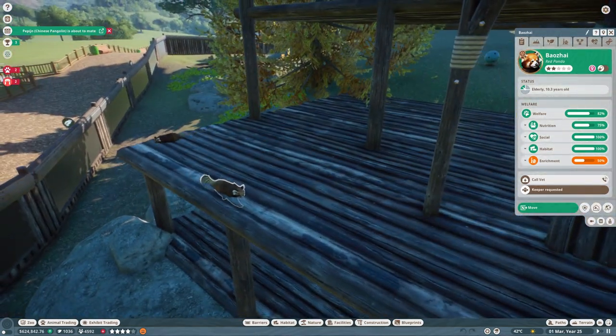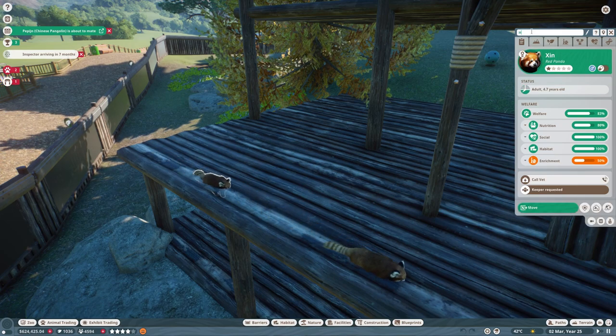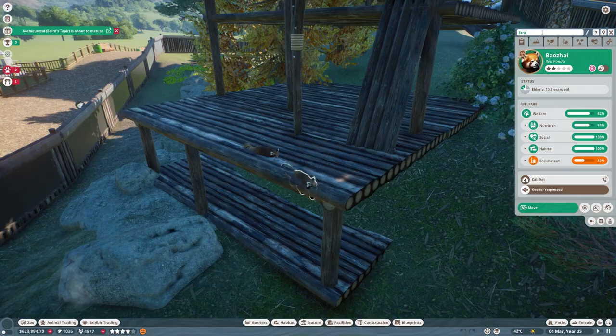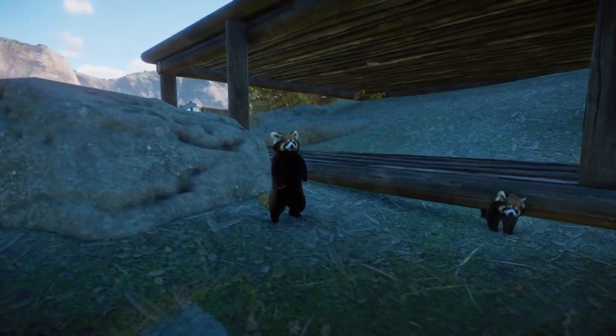That's a bit odd. But anyway, the two names we're going to use for these two red pandas are Harry and Ezra. So I hope you guys are happy with your pair of red pandas. I think they're absolutely adorable.